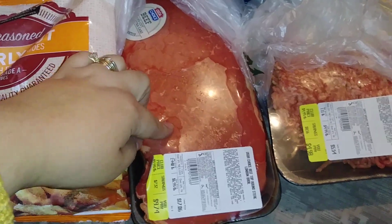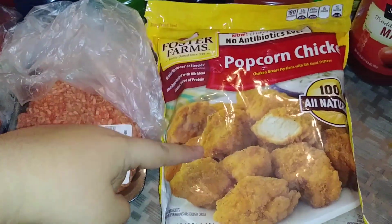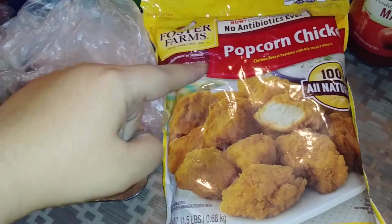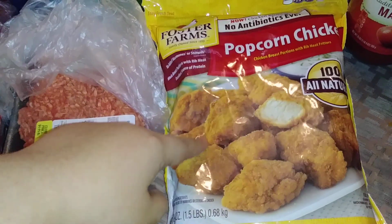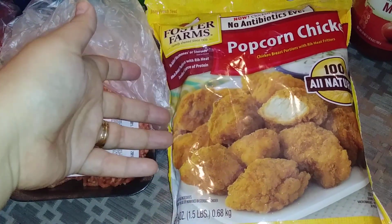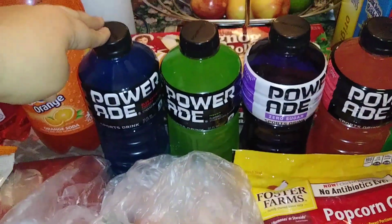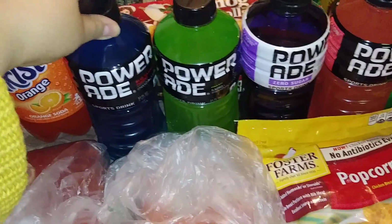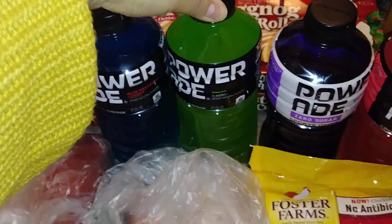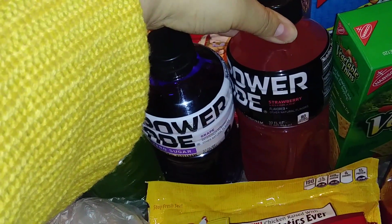So I got that, as well as this popcorn chicken by Foster Farms. I've never had their popcorn chicken. I have had their chicken strips. The chicken strips are really good, but I thought that this would be a great little lunch option for me and Yawali during the day. You can do them in the oven or heat them up in the microwave, however, but I thought that would be good. Then I did go ahead and pick up some Powerades just to have on hand for hubby for lunch. This one is the blue raspberry cherry melon. This one is grape, and then this one is strawberry lemonade.